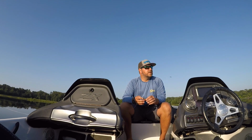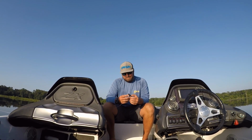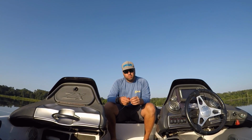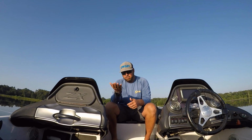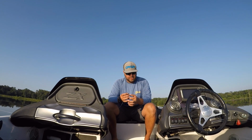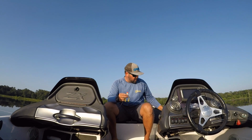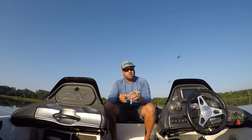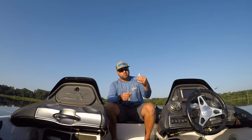As far as what color to throw, I always have my customers throwing one dark, one light. This morning we caught all the fish on a brown belly frog, and it's just because of the color of frogs that are out here on the lake we're fishing. A lot of times a white belly frog, a solid white frog. If the frogs are in pads and they're feeding on shad and frogs, I'll throw a white frog.